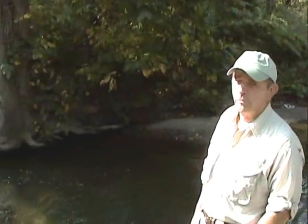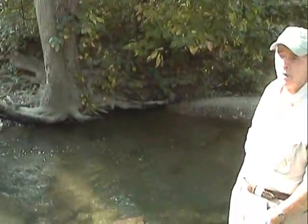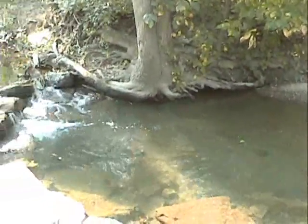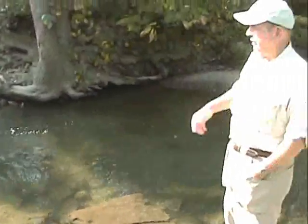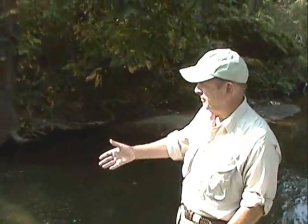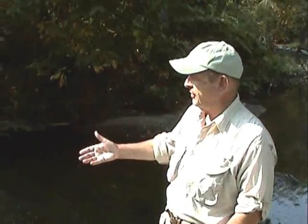Hi, I'm standing here on one of the many structures that were placed here in Spring Creek during our Phase 3 restoration project. Phase 3 continues the work that we've done previously upstream. We've now completed pretty close to a mile, I guess, of natural channel type restoration here on Spring Creek. And I thought I'd just point out a couple of features of a typical structure.